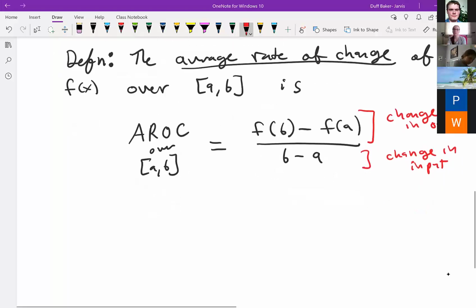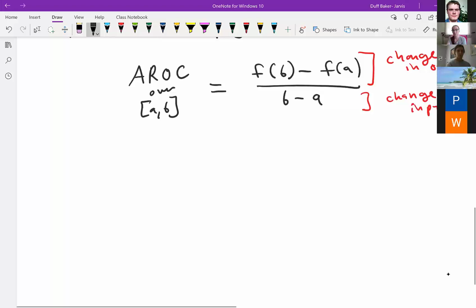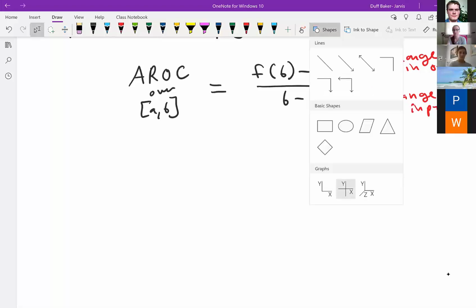Okay, in this class, we're going to a lot of times emphasize doing things multiple ways. And the two things I'm going to emphasize most are we should be able to do things formulaically, which would be this way, using this equation. But we also want to be able to think of things graphically, like on a graph. So what does this look like on a graph?